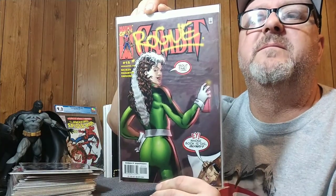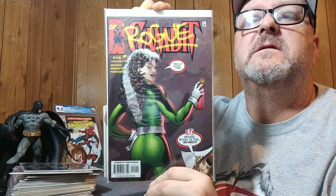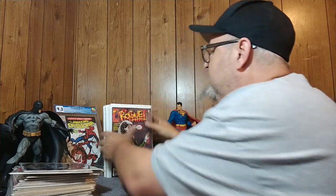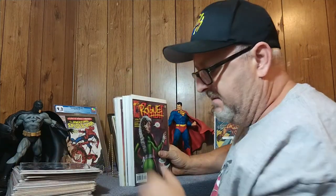And finally, the last comic book in this big monster lot. And the last one they finally gave an A-lister-ish. Ish. It's an X-Men, so, you know. But Gambit, number 15. With a cool Rogue cover. But anyway, so there you go. Was it 50 comics? Probably.